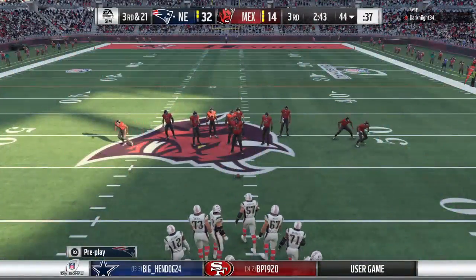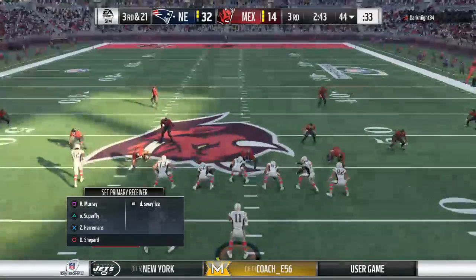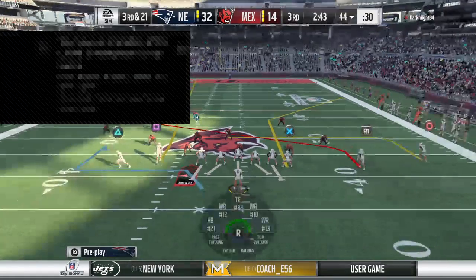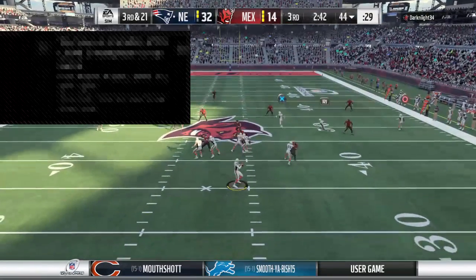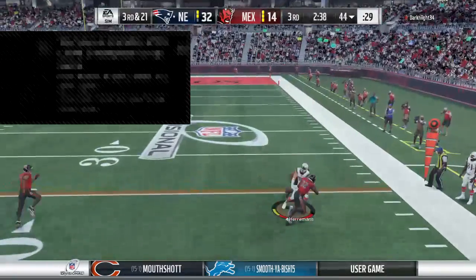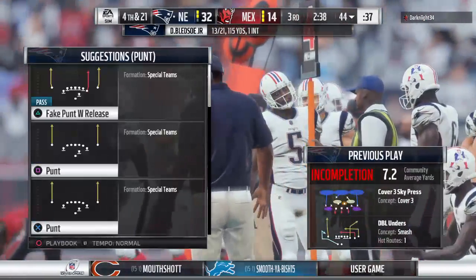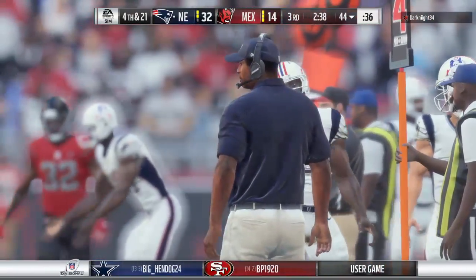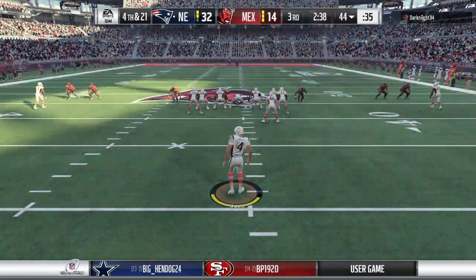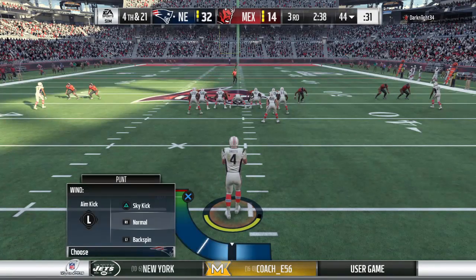Need something from deep in the bag of tricks here after 1st and 2nd down went backwards. It's 3rd and very long. And they're going to go soft on the corners. And he couldn't hang on to it through the contact. Incomplete. The Patriots send out their punter. He's been terrific so far.